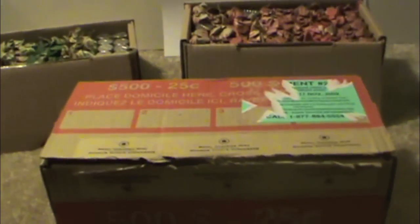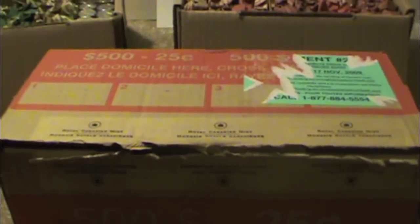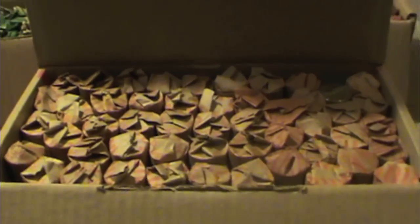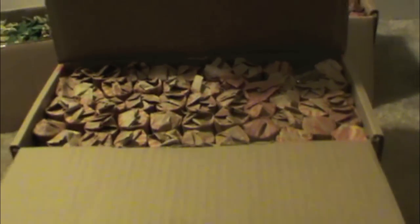Oh, and one last thing, I know some people might notice this, but when I got the box, I did see the Royal Canadian Mint seal. So when I went and got this at the bank, I thought, dang, I'm going to get probably a full box of brand new 2012 quarters, but to my surprise, and thank God, nope. It's 500 bucks of customer wrapped rolls, so that might bode well for me.